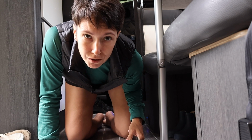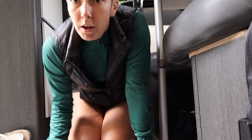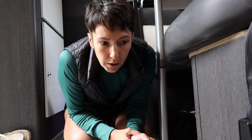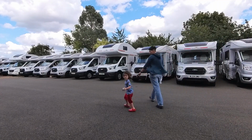These floors get so dirty, it's insane. But I'm not gonna lie, I'm really enjoying being in this camper van. So we collected up this van on Monday from New Marque Motorhomes in Wilburton near Ely.